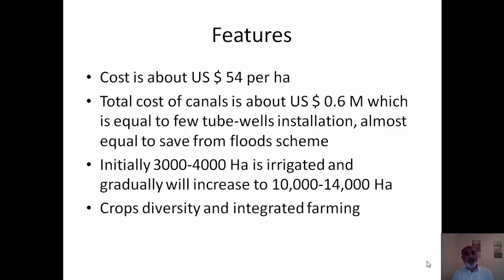Here it's very important to note that the cost is just $54 per hectare, which is really economical as compared to other modern structures. The total cost of the 10 canals is about $0.6 million, which is almost equal to a few tubewell installations, or a save-from-the-flood scheme. Initially through this scheme 3,000 to 4,000 hectares will be irrigated, and gradually it will increase to between 10,000 and 14,000 hectares of land under different crops, fodder production and cereal crops per year.